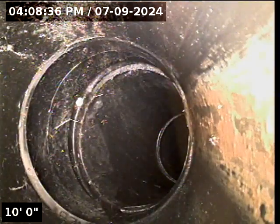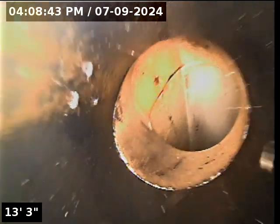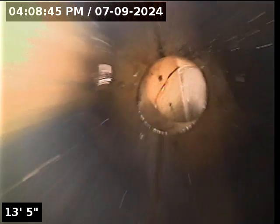Right out in front of the patio is a 3-inch ABS cleanout. We're going to check the overall condition and serviceability of the sanitary sewer line. You know what? I think we can do a little more hunting. Looks like we might be dropping in. Yeah, that's the storm system there, looks like. Well, we'll try this again here in just a moment.